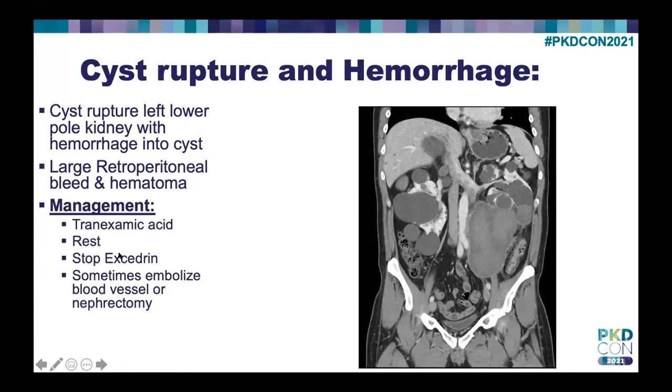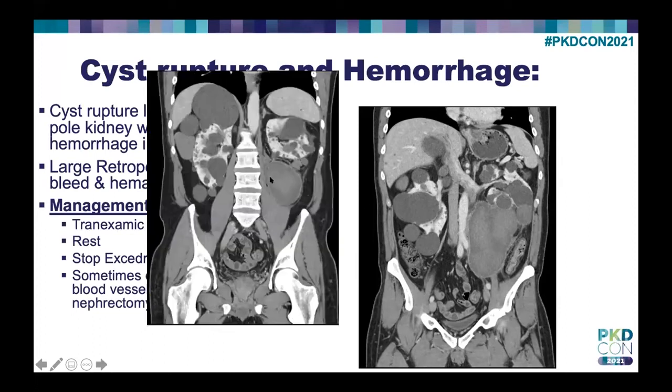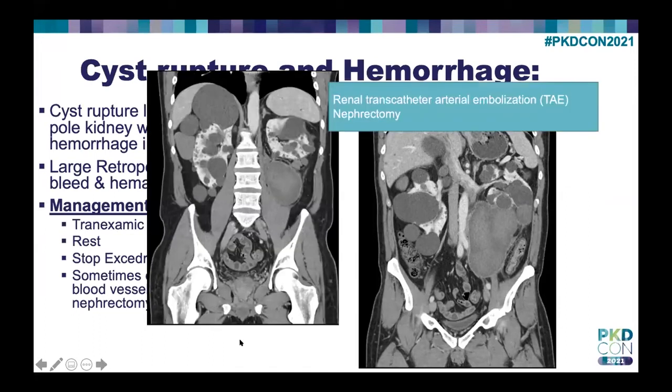Thanks. Very good. So the treatments can be tranexamic acid when there's bleeding like this. He was taking a headache medicine, Excedrin, which contains aspirin, so this was stopped, resting him, and sometimes we embolize. And so it eventually regressed, as shown here. So we monitor him. And in patients that are unstable, we'll do an embolization. We'll block off the blood flow to this bleeding cyst. And that's done by interventional radiology, and it's an emergency procedure.